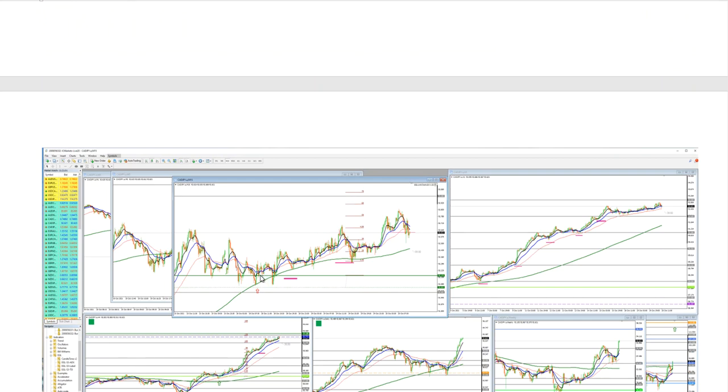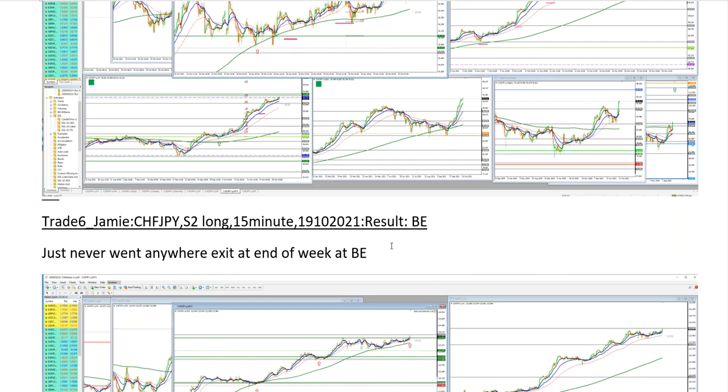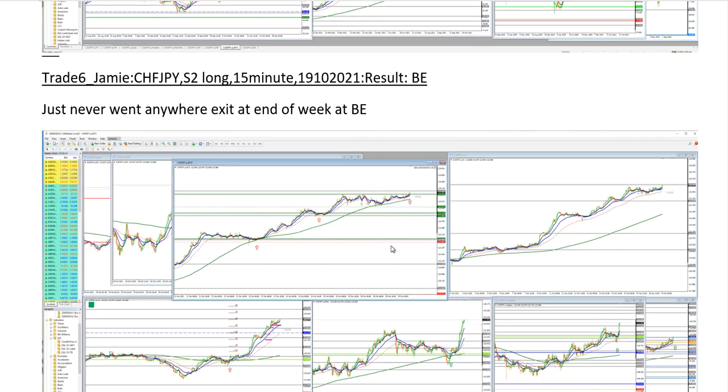I think entry was here. It did not develop a lot of momentum, right? This was the break of the consolidation high. No big momentum, so this did not run for the stop of the consolidation high, and at that point in time it doesn't look that good, right? I'm not sure if he got out here. Looks like he got out here, and that's just another winner, right?